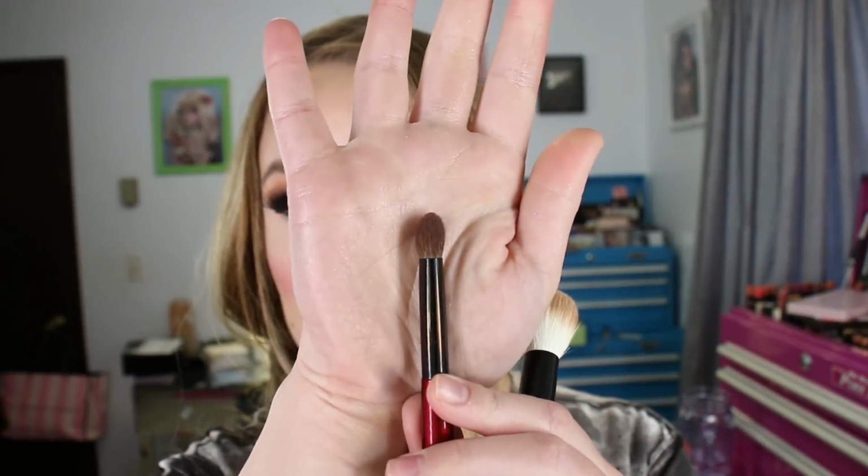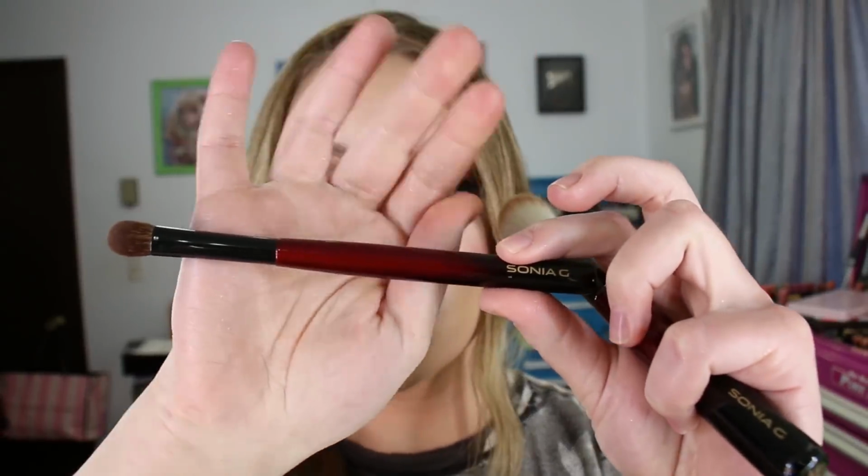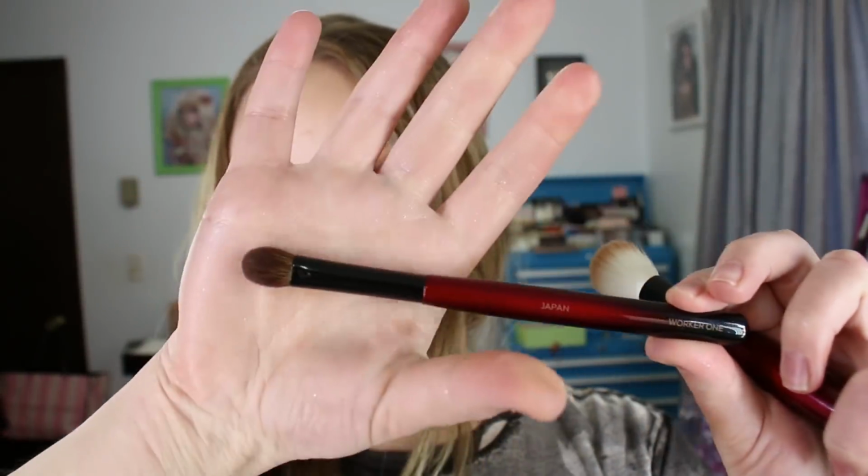And this here is just a great blending brush through the crease. I've actually packed on stuff on the lid with it too, because it's kind of got a little bit of a flatness, but it's still fluffy enough to blend. And the attention to detail on here and the prettiness, the heavily lacquered handle, these are some stunning brushes. So this one is the Worker 1.